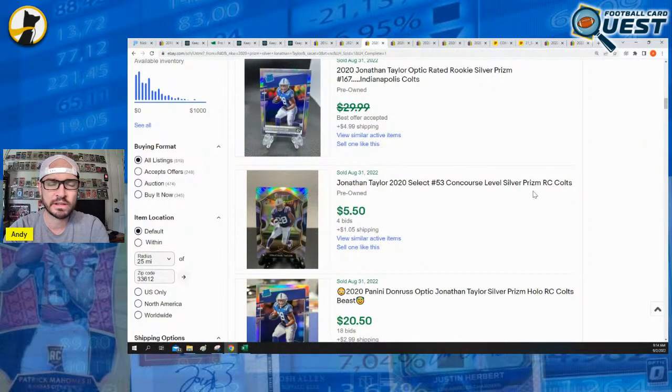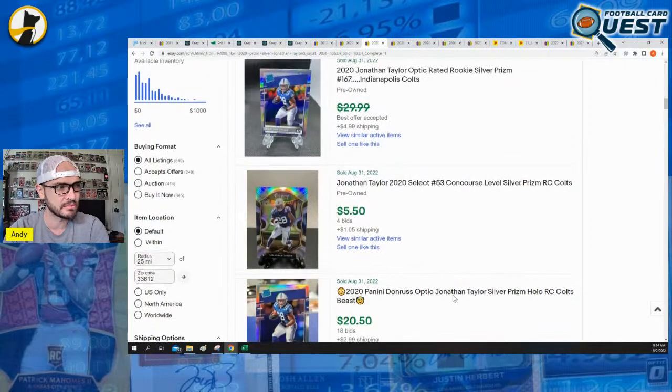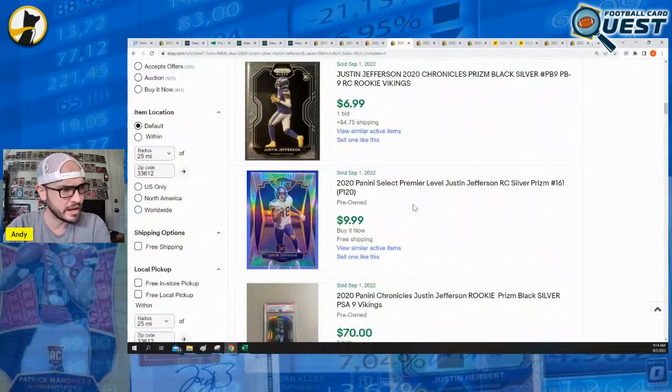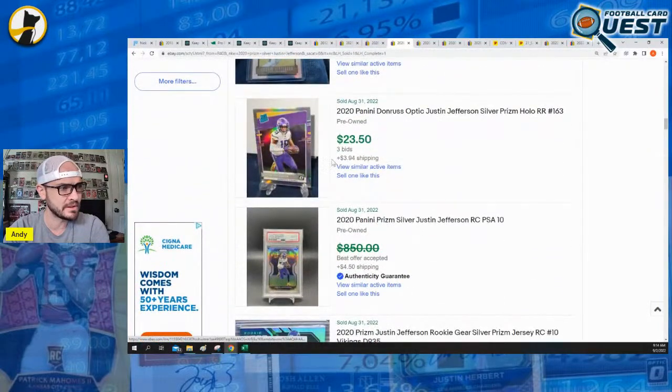So I've got 2020 Optic Holo Jonathan Taylors here, and I can see those Optic Holos are between $20 and $30. And here's a Justin Jefferson Black Prism Silver for $30. You can see how Select is definitely devalued compared to the Prism and the Optic Holo. Select is going to be underneath that, and Mosaic is probably just slightly under that. But here's another good example of an Optic Holo from Justin Jefferson for $23.50.